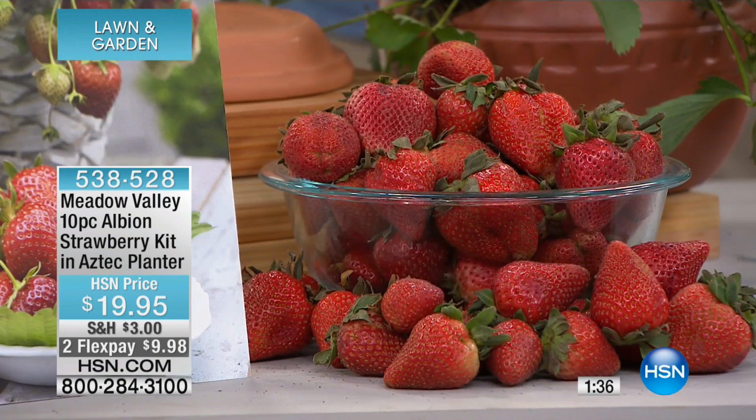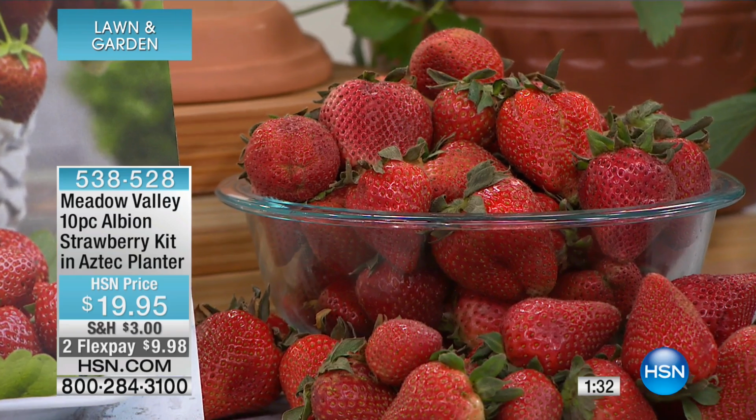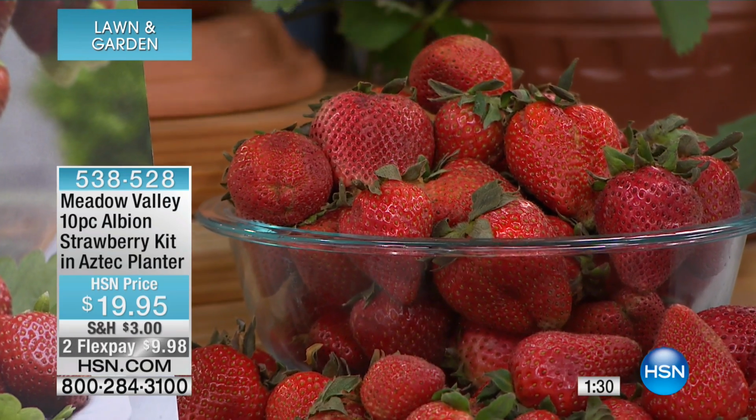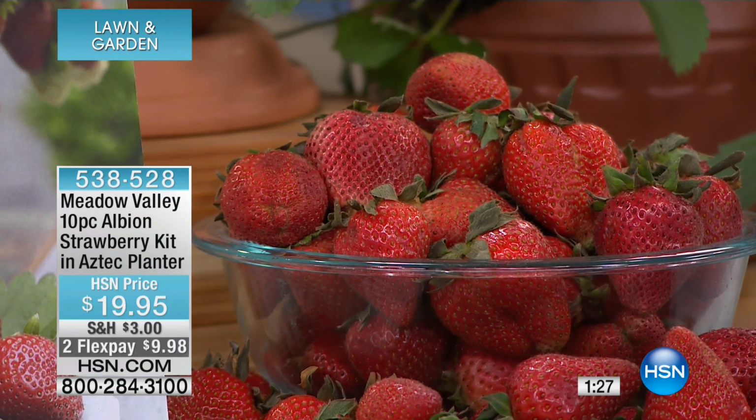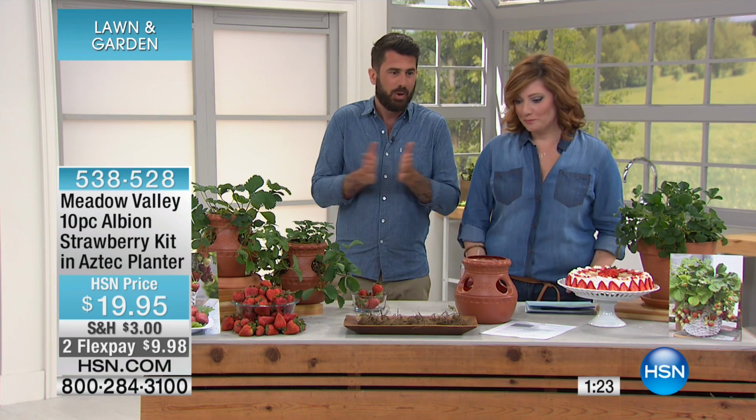Remember, this is the only way to grow the sweetest fruit in your garden, and strawberries are so good for you as well. All the antioxidants. And it's juices, it's smoothies, it's cakes. To put a few strawberries into your daily smoothie is going to give you that goodness and give you 1 of your 5 a day.